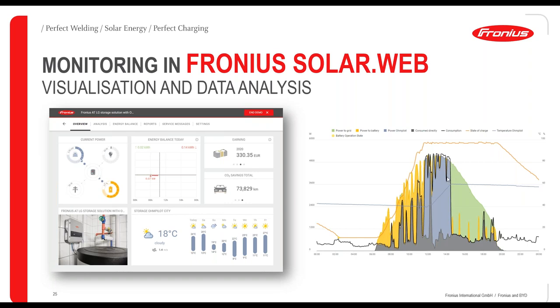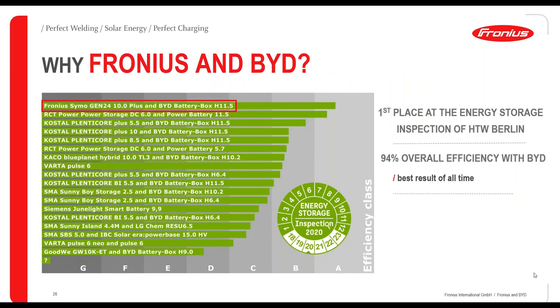And in this case, the customer has also installed a Fronius Ohmpilot, that means our hot water and heating solution. So he has really got sector integration realized in his household, and therefore very, very high self-consumption ratios. Okay, and that's my last slide.